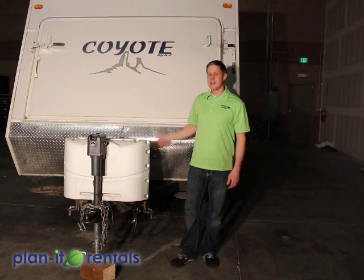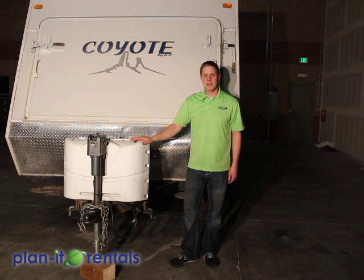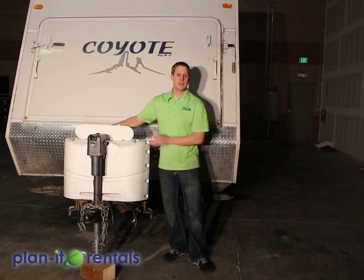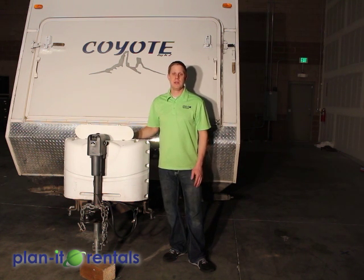All right, we're going to go over the setup of our Coyote hybrid trailer. On the front of the trailer are 2 propane tanks that are covered by this white cover. Now you can open up the top flap to this cover to turn those propane tanks on and off, and then there's a lever that floats between either tank.